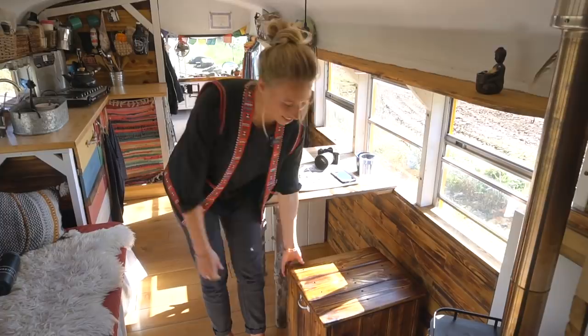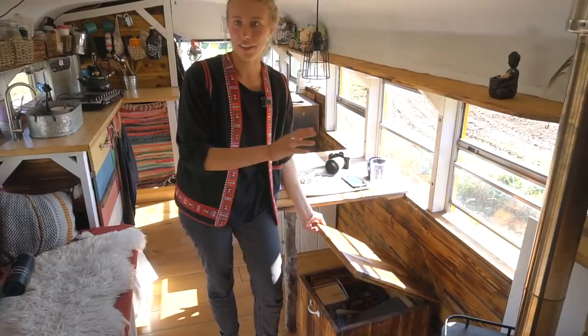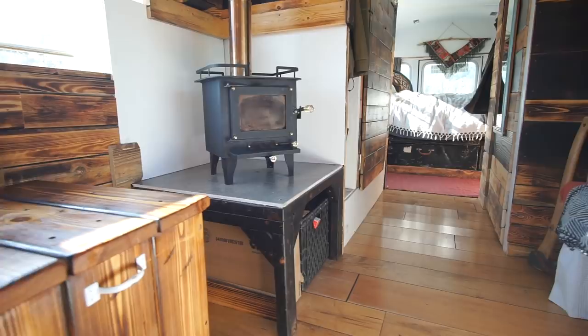This is our second chair. This is actually also storage. We keep all our tools. I have my embroidery stuff. Aaron has his leather stuff in there. So this is also the warmest spot in the house because when we turn on the stove, this is just very warm and toasty, so it's really nice for the cold days.